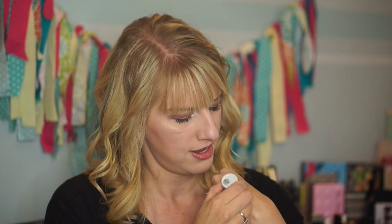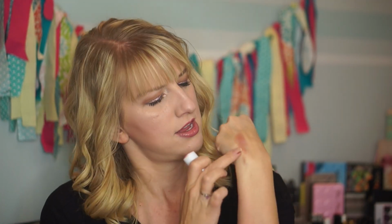I also have this highlighting stick in Lilac Pearl. This is from e.l.f. and it's kind of a pinky color, but it reflects with that iridescence. It's really pretty, and like I said, it's nice and compact. I don't have to worry about using a brush. I can just quickly dab it on.